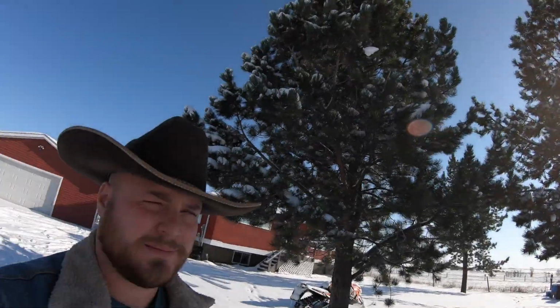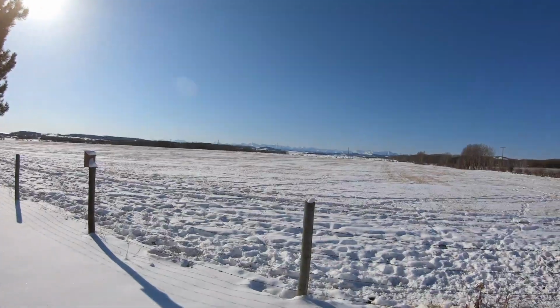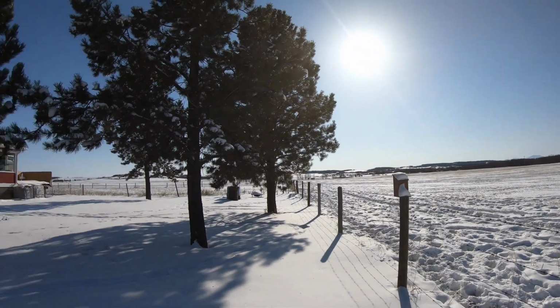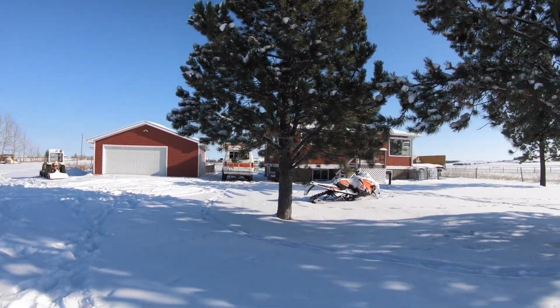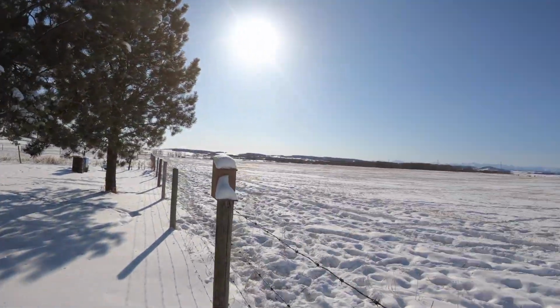More importantly, welcome to our new home. Bought this place about 3 months ago. Finally got out of the city. Been picking away at it and doing renovations ever since. And yeah, couldn't be happier to be out of the city and not have to deal with any more bullshit.